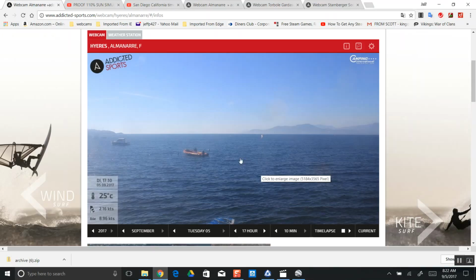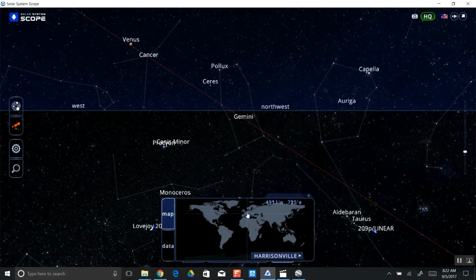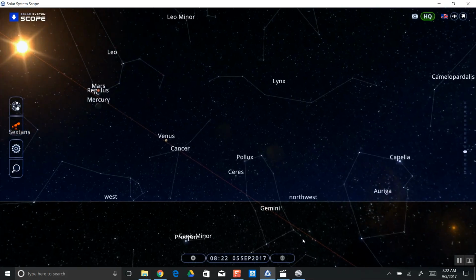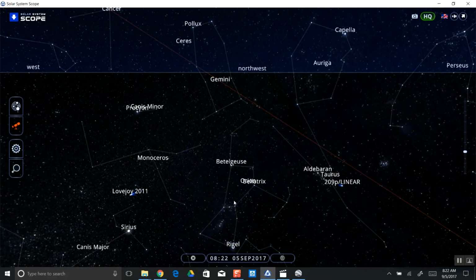And another thing is, as far as the star charts go, this is the northwest facing camera. This is about where France is at. And this is the actual time in real time. And we can see the facing northwest. And lo and behold, we've got the Orion constellation below us. That's important because this is where the system was spotted first by the IRIS telescope in 1983.